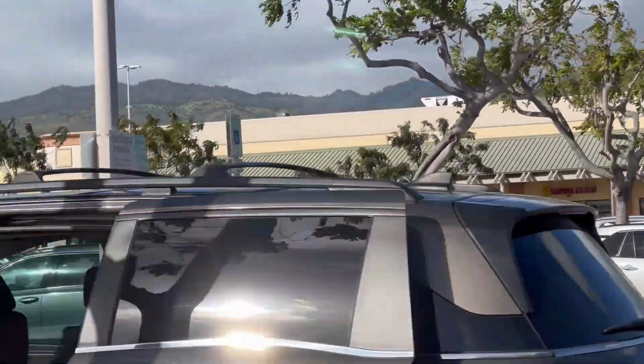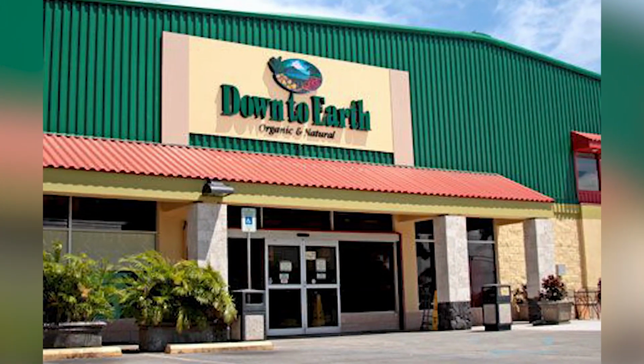Also, for the organic and vegan shoppers, we have Down to Earth, which is our island health food store with locations all around the island. There's no Whole Foods in Kapolei, although there are Whole Foods on other parts of the island.